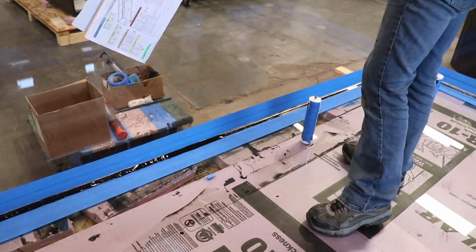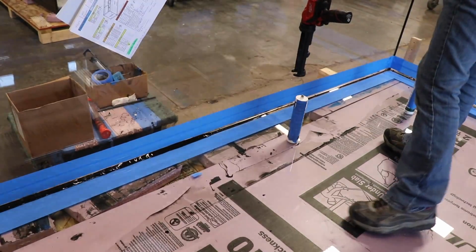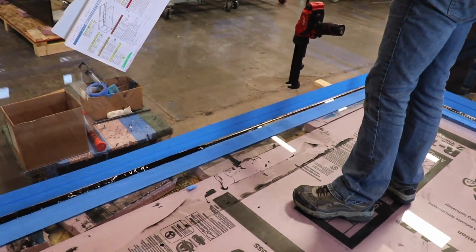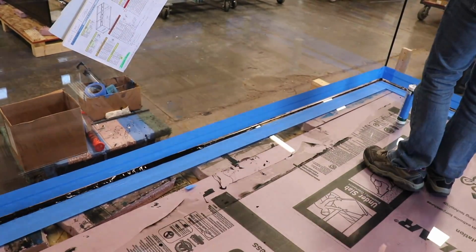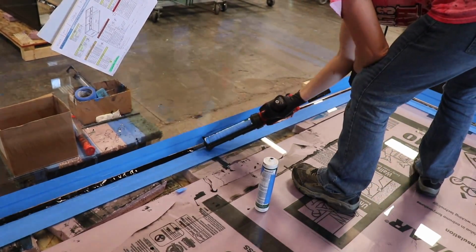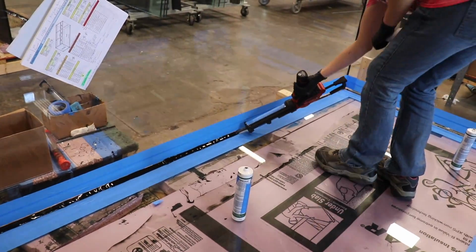Now this is a huge tank. This is obviously not the one that she was working on earlier. This is a tank that's like 12 feet by 6 feet by 3 feet or something like that. It was outrageous how big this tank is. So a normal tank probably wouldn't take quite as much silicone, but with this one, because of the size of the tank, I think it took 8 to get around it. I mean, just absolutely massive.